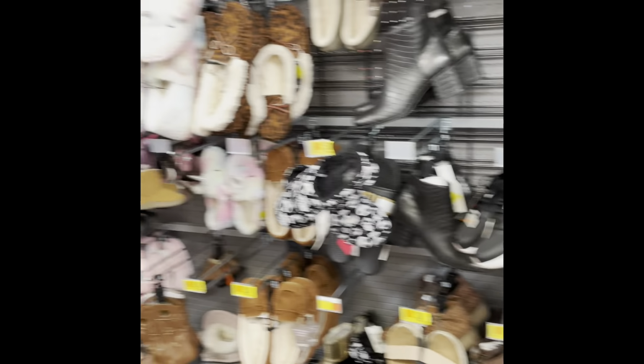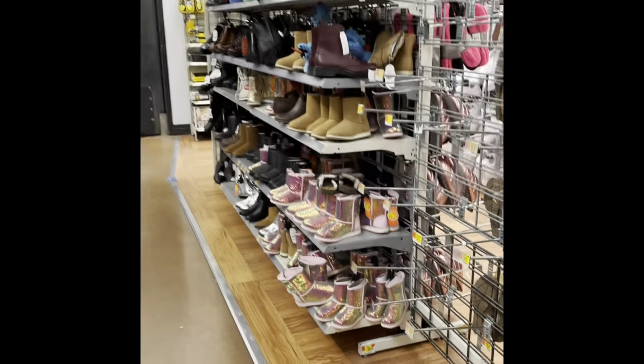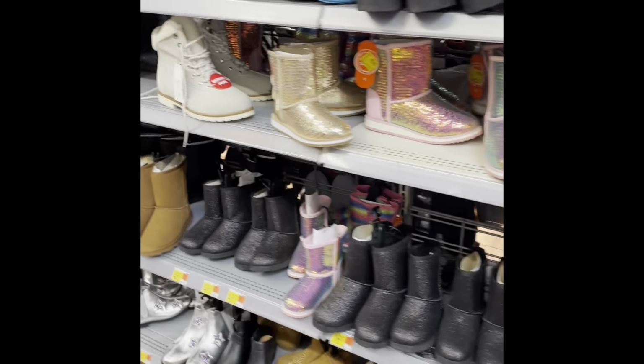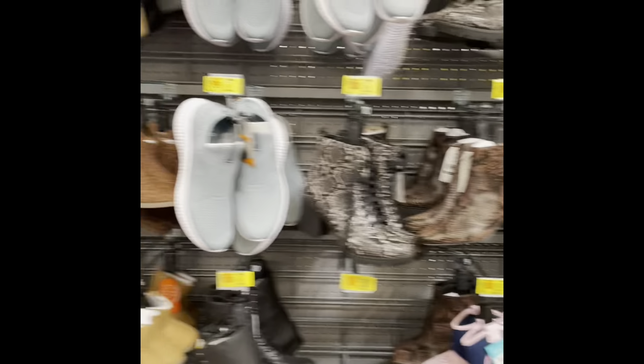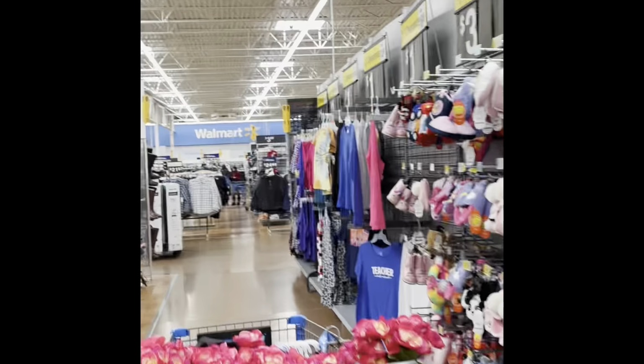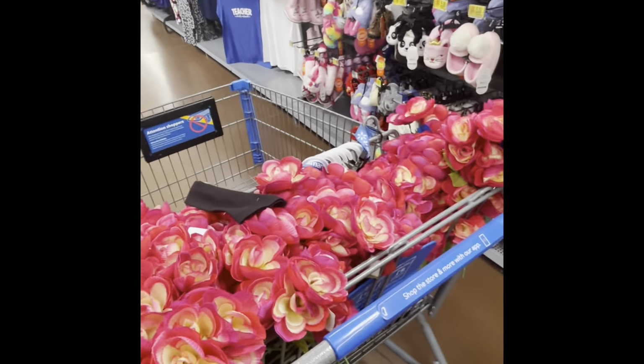Hey everyone, so my store is having more $1 and $3 clearance. This is not in the clearance section, it's just in the back of the store randomly. And it has all of these winter boots, which are anywhere from $11 to $1. And then all of these men's and women's shoes. And then a bunch of kids' clothes down there. And then yes, there are even more flower clearances, which is kind of what I'm known for.